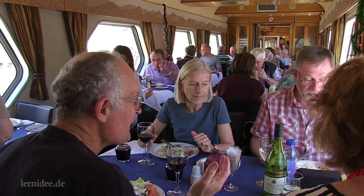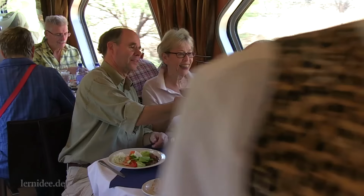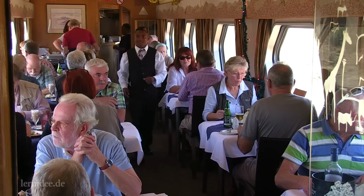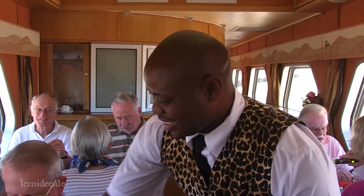The onboard restaurant serves the first lunch of the journey. The mood is relaxed. It's a good moment to get to know your fellow travellers. For some, it will be the beginning of a long friendship.